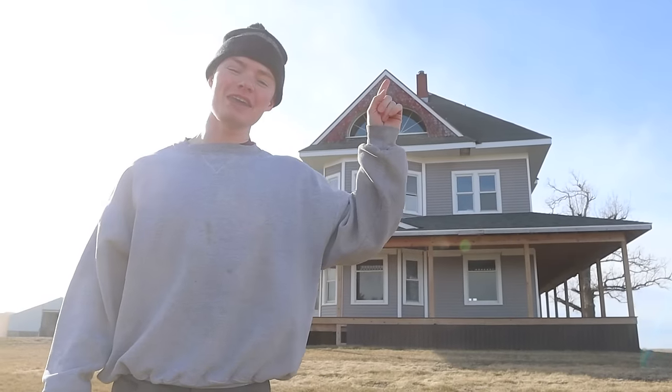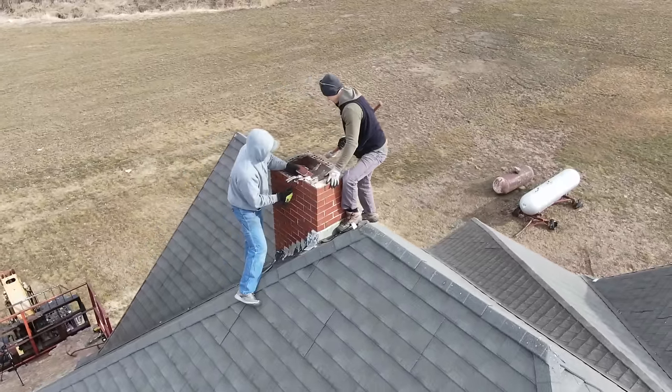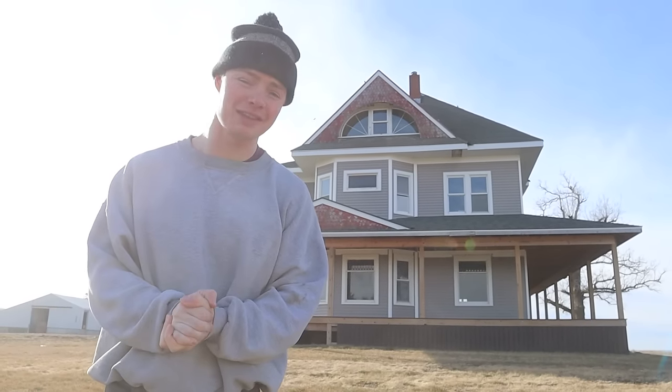this brings us to today. The peak of my house is 40 feet off the ground. We need to climb up on the roof and start tearing the top of the chimney down inside of the house, because that is the last major demolition project that we have to do. I'm not much of a climbing ladder 40 feet in the air, so we're gonna have Justin grab the telehandler and then we're gonna get started.